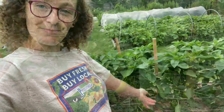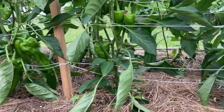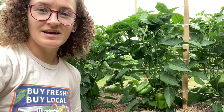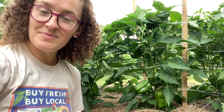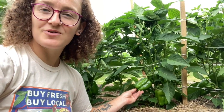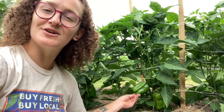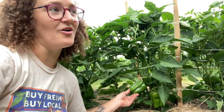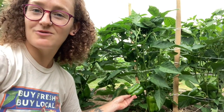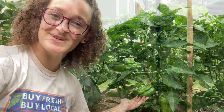Another plant that likes to ripen before it's ready to eat are peppers. Now, even though there are some peppers that we do eat when they're green, like this green bell pepper right here, we know that the ripening process will help that fruit get a little bit sweeter. So if you've ever had a red bell pepper, they're definitely sweeter than the green ones, right? So a green bell pepper is just an unripe bell pepper, and the red one is the ripe one, so that's why it's a little bit sweeter.